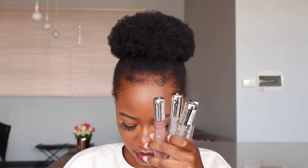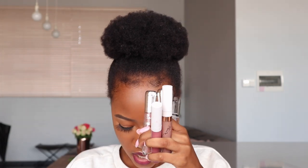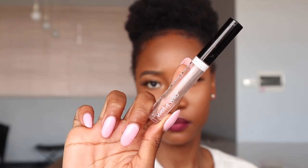Of course, the Essence lip glosses are here. Essence everywhere. Essence, of course. This is in the shade Behind the Scenes. Love this gloss, love it. This is the Wet n Wild Mega Slicks Lip Gloss.